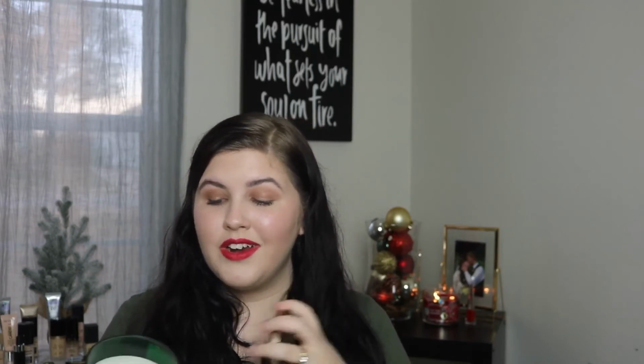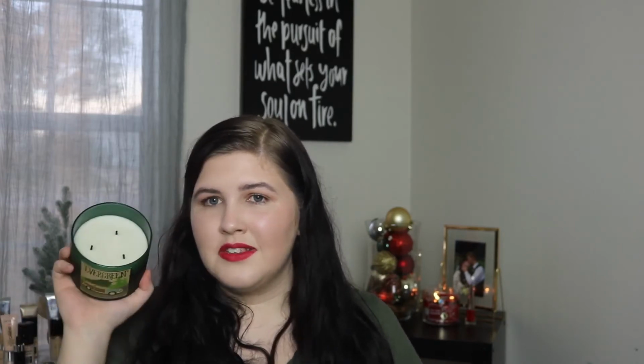So when Bath & Body Works had their Candle Day sale for $8.95, I went in there specifically looking for a candle that smelt like a tree but wasn't overpowering. They have a couple different options in this realm of grassy tree, but this is my favorite because it's a lot softer than a lot of the other ones. It still definitely smells like a farm of Christmas trees, but not as overpowering, and it's got a little bit of a hint of sweetness to it.